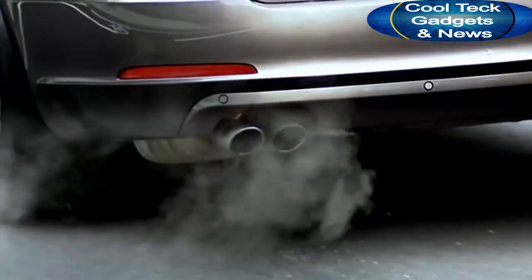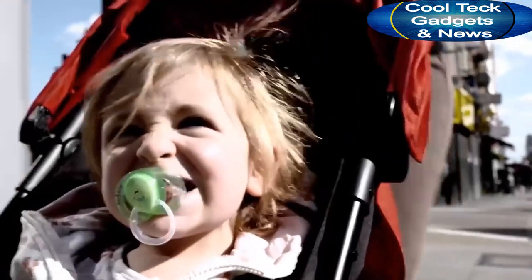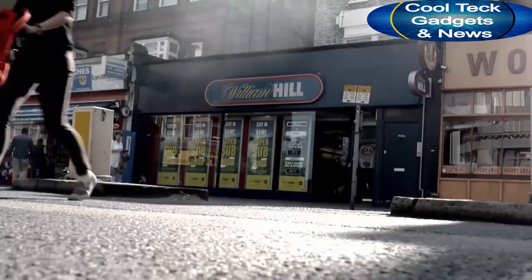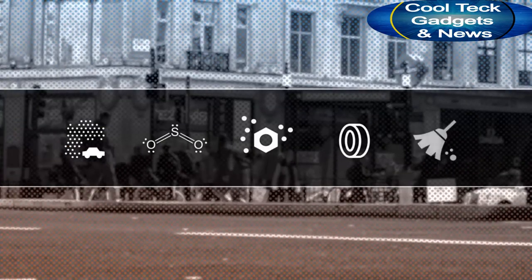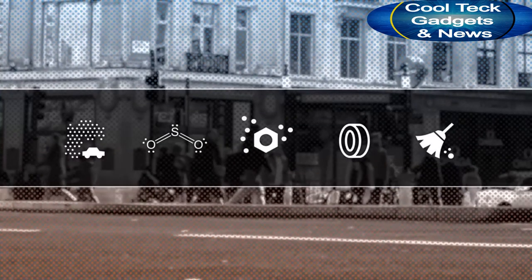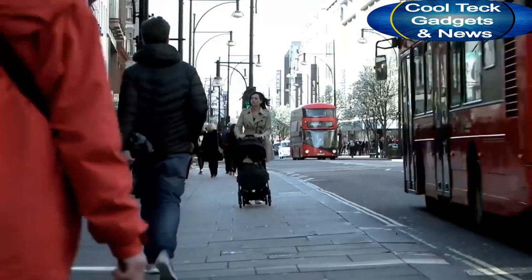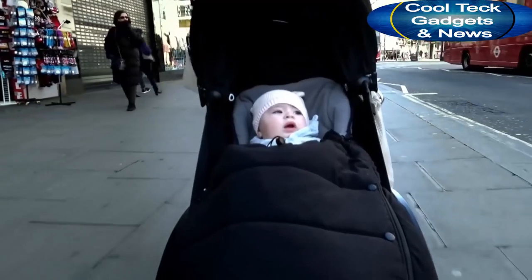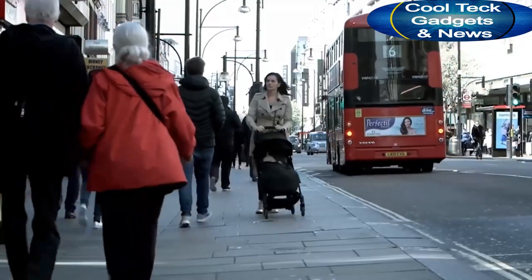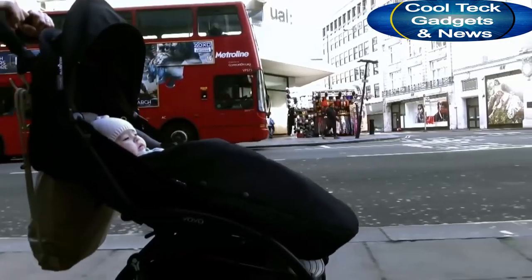The urban environment exposes us to a large variety of pollutants. Carbon monoxide, sulfur dioxide, particles of metal, rubber, and dust are all present in the air we breathe every day. Children are particularly vulnerable. Their lungs and immune system are not fully developed during their first few years of life, putting them at greater risk when exposed to air pollution.